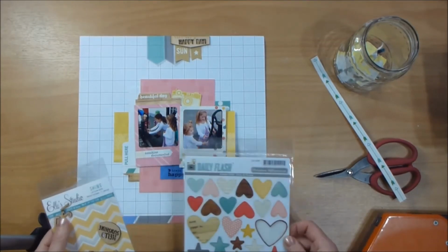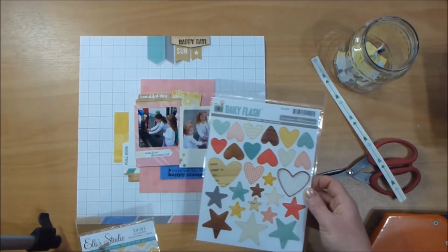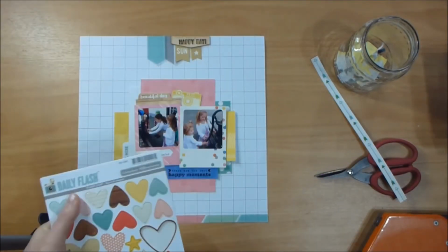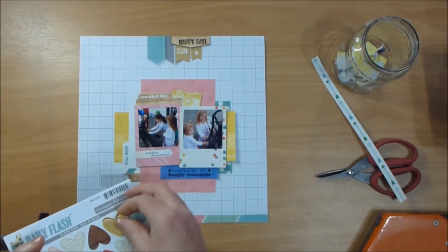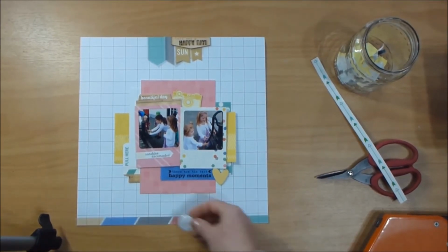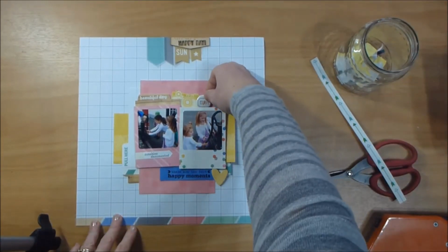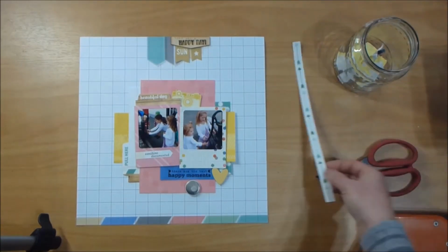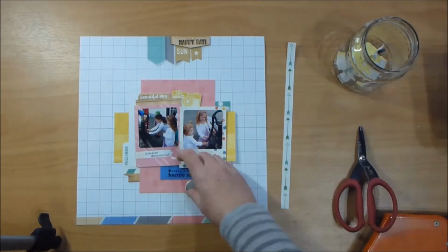I just added a wee Maggie Holmes yellow camera, that the colour was awesome, matched well, and I mainly buy those sheets of cameras so I can chop them all up. I don't really have any intention of using them as a piece of paper. And now I'm looking to add a chipboard embellishment from October Afternoon Daily Flash, and then I'm mucking around with a flare here. I think that's an Evilicious flare. I'm not 100% sure. Any of my miscellaneous ones that didn't go with some kind of paper collection seem to be Evilicious.